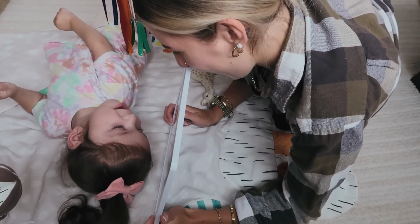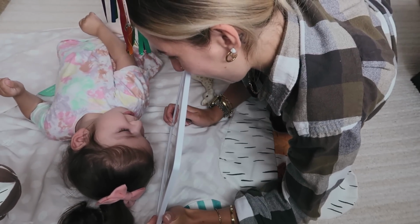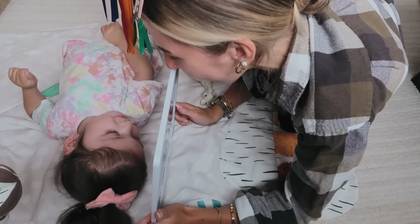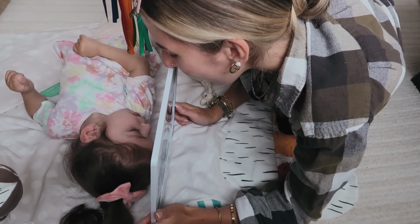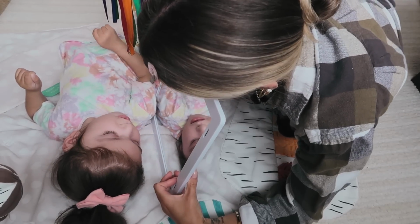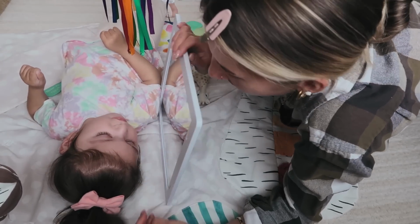Avery has dystonia, which affects her arms quite a bit, so it does stop her from using her arms the way I'm sure she would like to. So if she finds a different way to experience something, like with her face or with her tongue, then we just let her go with that.